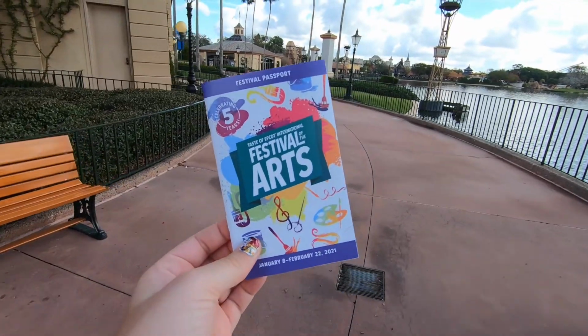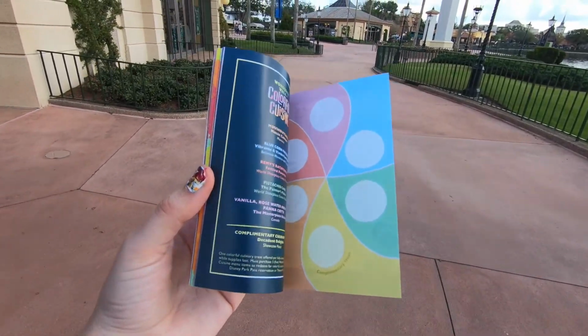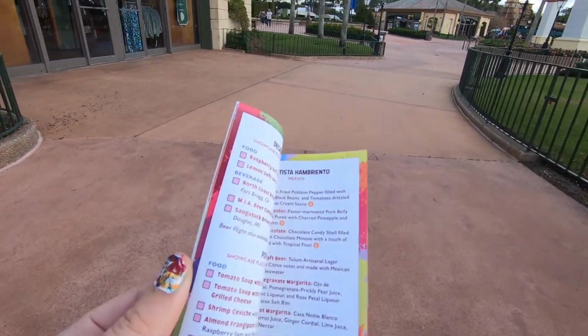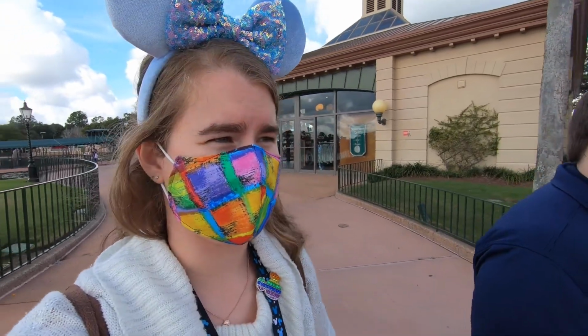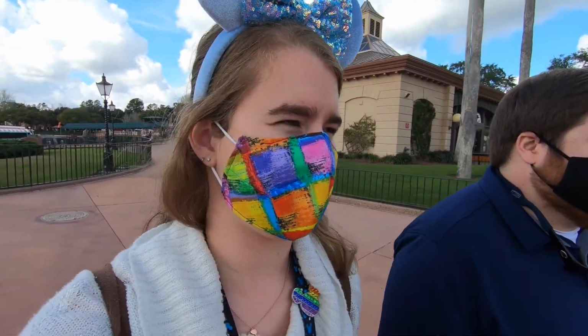They actually have a paper passport this time because at Food and Wine they did not. So you can get stamps for things that are on the Wonderful Walk of Colorful Cuisine, and it has all the different dishes in here. Things that are gluten-free are marked with an orange G. I actually did a video where I talked about all the different menu items that are available for Festival of the Arts, so I'll link that video right here and down below.